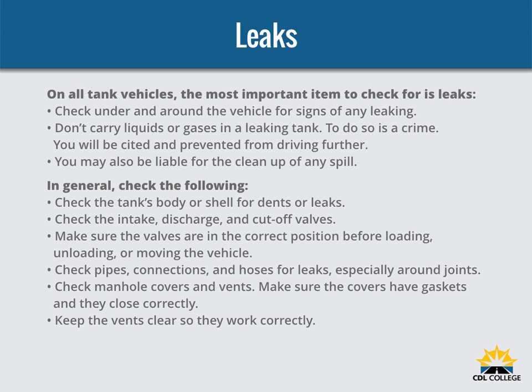Check the following. Check the tank's body or shell for dents or leaks. Check the intake, discharge, and cutoff valves. Make sure the valves are in the correct position before loading, unloading, or moving the vehicle. Check pipes, connections, and hoses for leaks, especially around joints. Check manhole covers and vents. Make sure the covers have gaskets and they close correctly. Keep the vents clear so they work correctly.